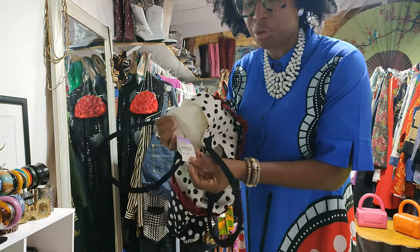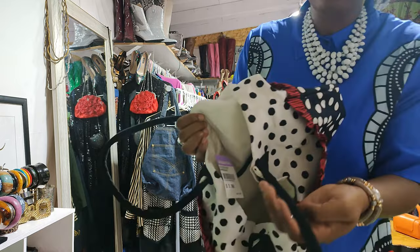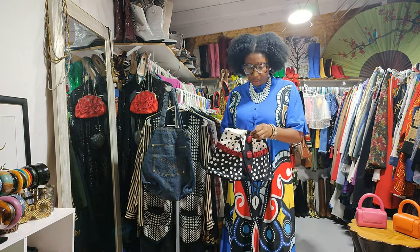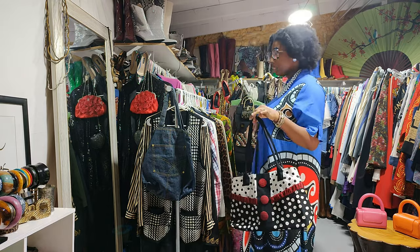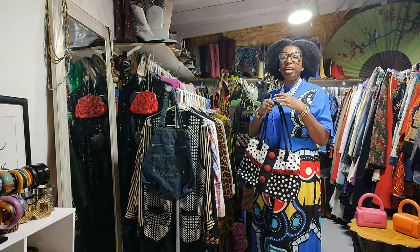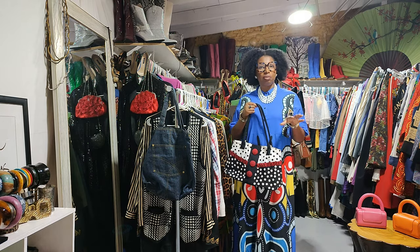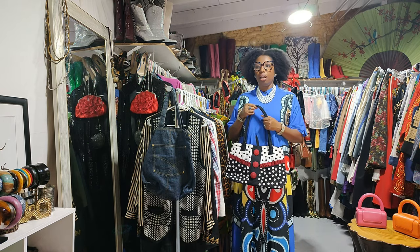This was $3.99. $3.99 only. I was not going to pass this up. Come on now. This is such a gorgeous piece. It really gives me a vintage vibe, like the 60s, the 50s even.